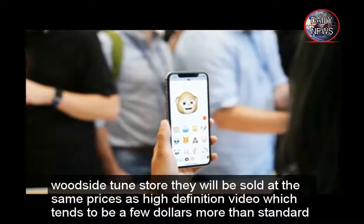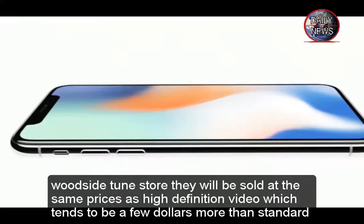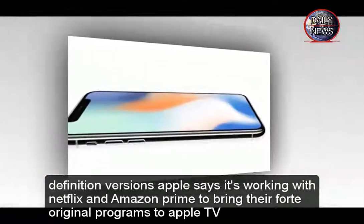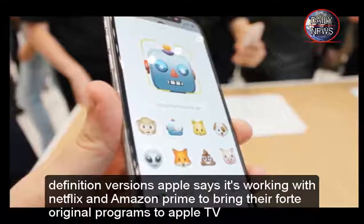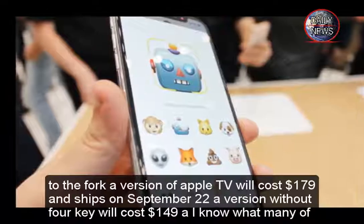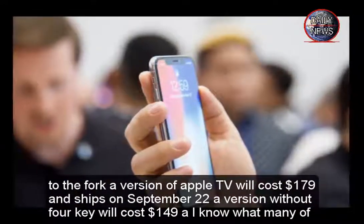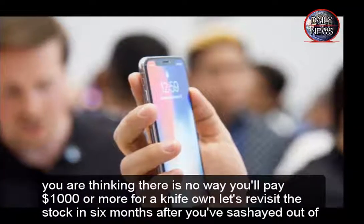Apple says it's been working with movie studios to bring titles with 4K and HDR to its iTunes store. They will be sold at the same prices as high-definition video, which tends to be a few dollars more than standard definition versions. Apple says it's working with Netflix and Amazon Prime to bring their 4K original programs to Apple TV, too. The 4K version of Apple TV will cost $179 and ships on September 22. A version without 4K will cost $149.